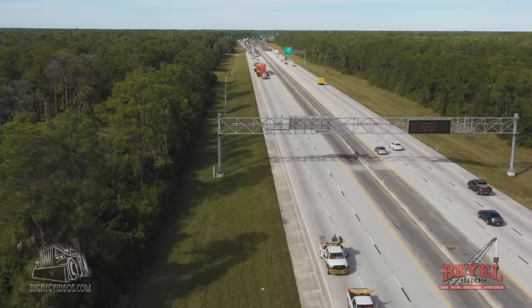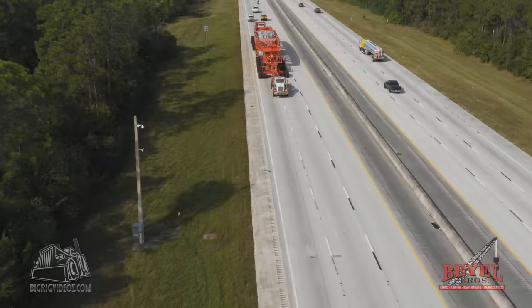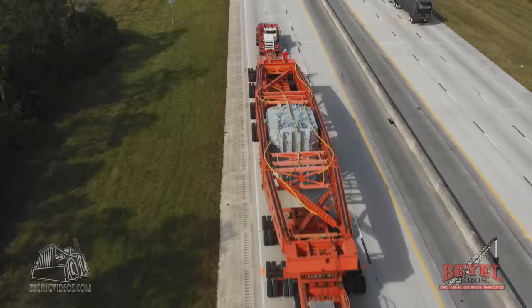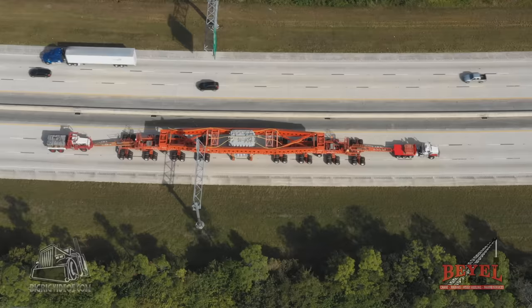Looking good on our bump. About 5-6 inches here in the front. I thought I had a wide load. Look at this guy coming southbound. Cleared the sign, cleared the sign.